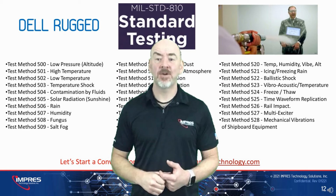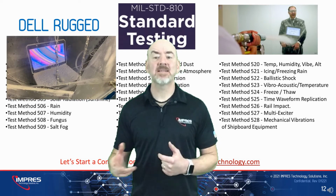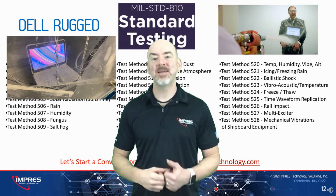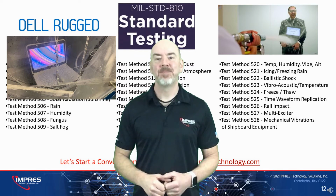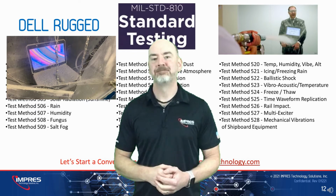These tests are no joke. And Dell has a facility right there in Austin, Texas, where they blast these things for hours on end with all sorts of nasty tests like this, just to make sure they meet these incredibly harsh requirements. So anyways, that's enough of that. Let's go ahead and take a look at the product lineup and see how they each stack up.